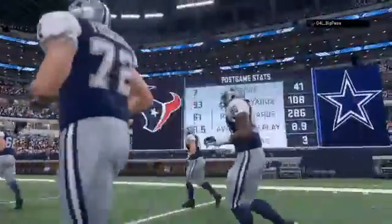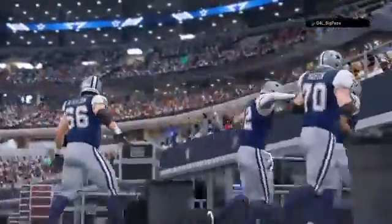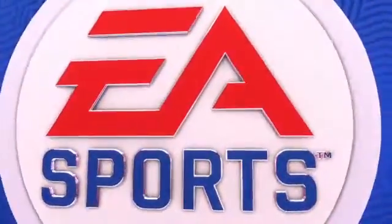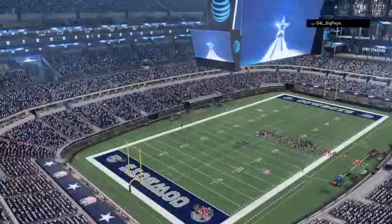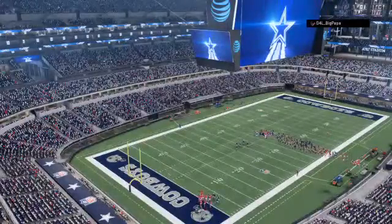So for Dallas, they continue to make their case for the playoffs as they move to 9-3. And they will hit the road next week to take on the Detroit Lions. Meanwhile, for the Texans, this season is beyond salvage now as they fall to 2-10. And they'll get a chance to redeem themselves at home next week.